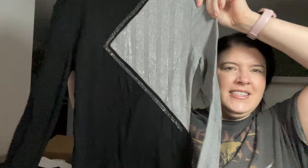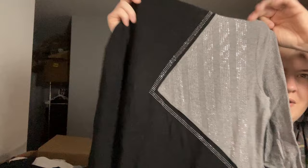Do you see something with a tag on it? Let's see. Fiyu Fashion, so most likely it's going to be an Amazon brand or Amazon boutique. It's a sweater that can't decide if it wants to be fancy or just a regular mock neck sweater. I'm not gonna keep it.